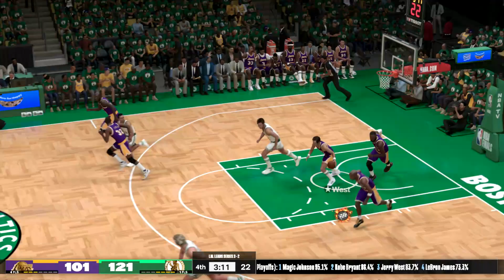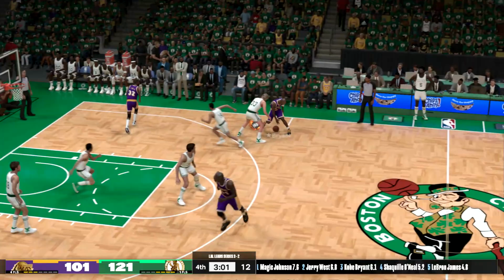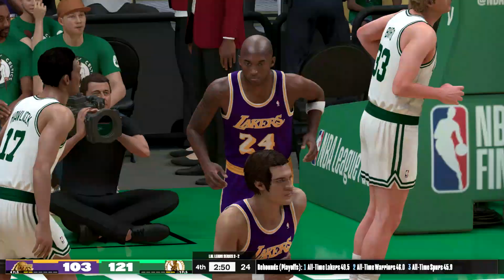Johnson outside. Dishes to Bryant. Kobe draws it up. Stolen by Bird. Ball's knocked loose. Kobe with the steal. Jumps up. And the dunk by Bryant. Kobe so good as a two-way player. Gets the steal, and he's taking it right to the rack.